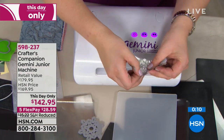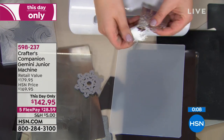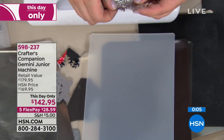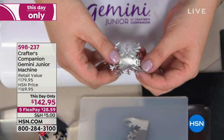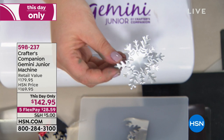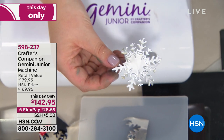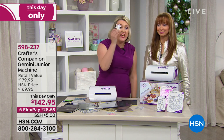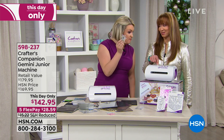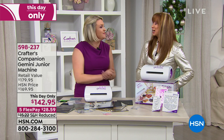Now look at this. Oh, look at how fun this is. This is one of Tim Holtz's dies. This is a Tim Holtz die that's been out on the market for about 8 years. There'll be thousands of people who bought it to cut paper. You can now cut through Coke cans with this. Gotta have the right machine.